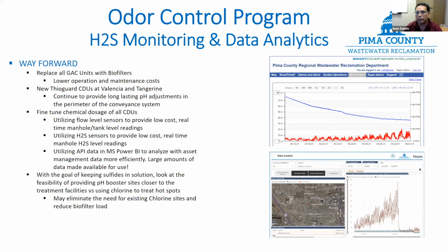So utilizing technology where technology makes sense has been a great help to us in not only learning about our system, but also finding out problematic areas that we may not have been able to know about before. And with the goal of utilizing best business practices to use our limited amount of funding more effectively.